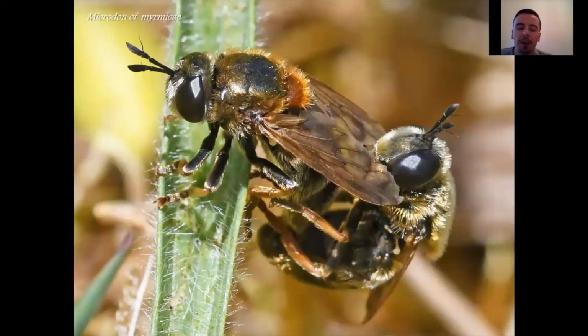Also get some really lovely hoverflies, and probably my favorite hoverflies are these microdon hoverflies. These are sort of large, dumpy hoverflies that develop within ants' nests. So ants do really well on these colliery sites because they like the open conditions and the hot ground conditions as well. So you get a number of ant-associated hoverflies, and one of these is these microdon species.